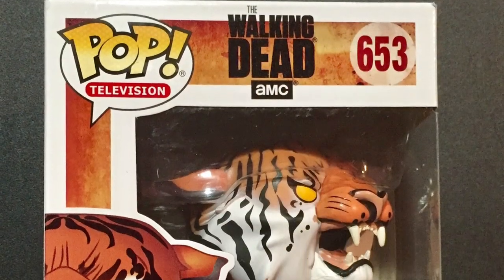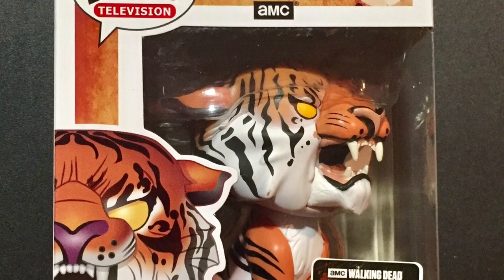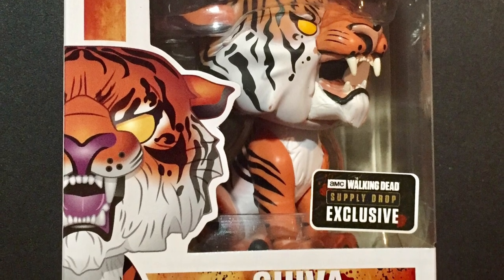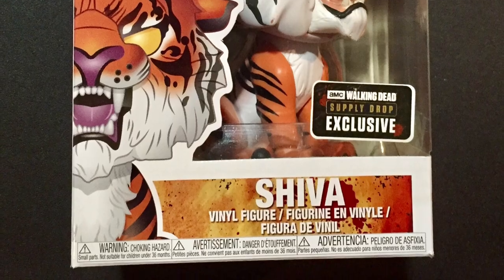Wow, I love it. A Walking Dead supply drop exclusive. You only get this Shiva if you got this supply drop. I don't think I've seen another Shiva pop. I don't think there is.